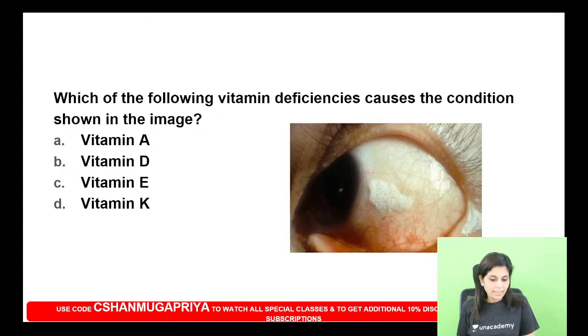Okay. And this could be the most simple question ever that you would have come across. Which of the following vitamin deficiency causes the condition that is shown in the image? So what do you see in the image? Bitot spots. So what are Bitot spots? They are well circumscribed, whitish or grayish, foamy structures which are present on the temporal limbus. Mostly present on the temporal limbus.